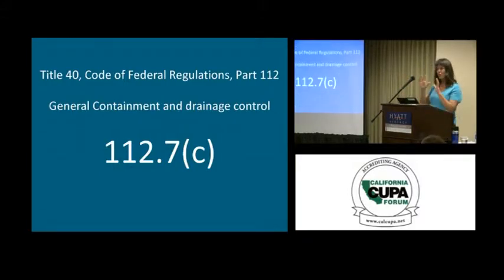All right, so here's the first one. And you guys wrote all those down? Everybody got them down, the 4 objectives? All right. Okay, so here's the next thing I want you to write down. 112.7 little c. Everybody got it? Okay, so this is the section where, out of the federal regulations, we're talking about general containment.